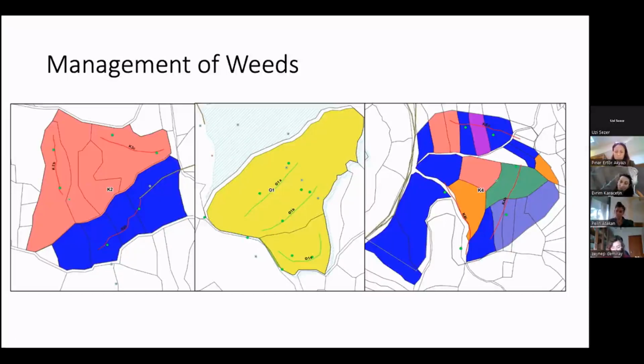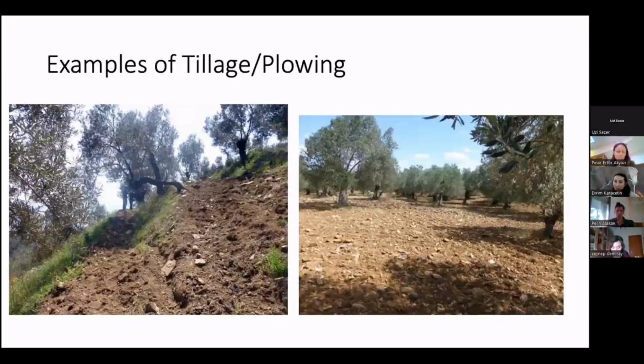So here I will be mostly talking about the management of soil and the weeds, because that was the major difference in both sites. And this is what I'm talking about when we're mentioning tillage or plowing. It's a very common application used both in organic farming and conventional farming. And it doesn't matter how steep the slopes are.